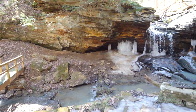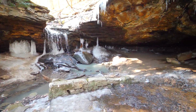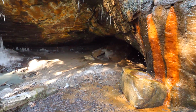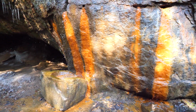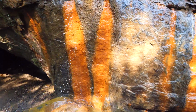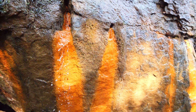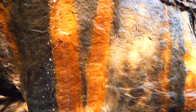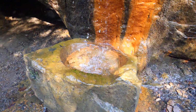Alright guys, that's where we just came from. And you guys may notice this little spot right over here. This is actually spring water that you could drink from. As you can see, it's coming out of this little rock face up here, and it's being collected right down in this little pool. So that's pretty amazing.